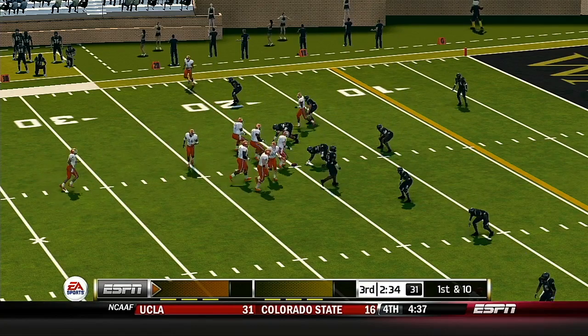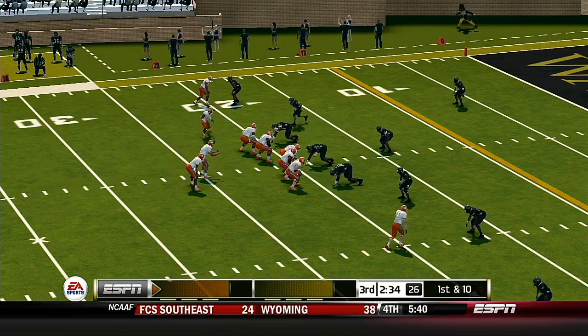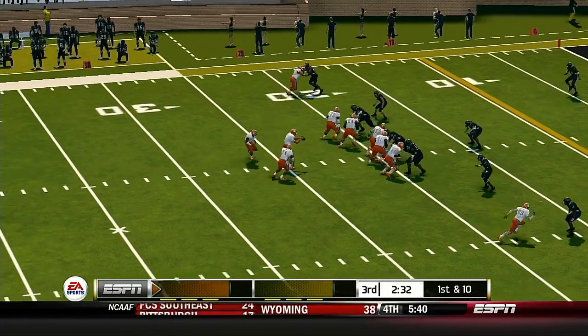Let's go, defense. Our time. It's our time. Hey, watch that. Watch that. Check right. Check the four. Right. Go four. Green 15.